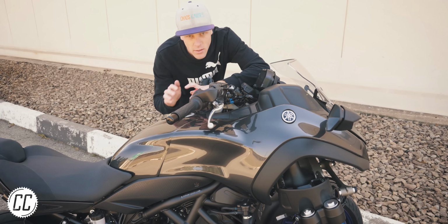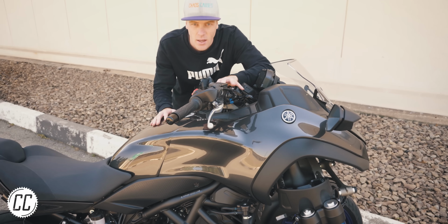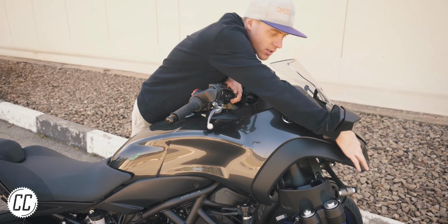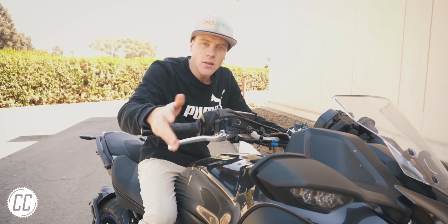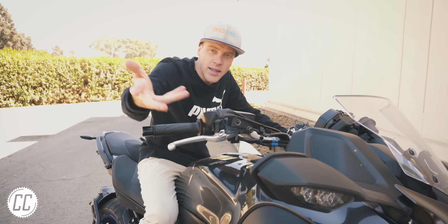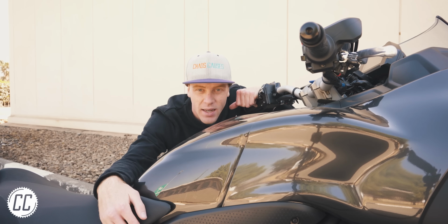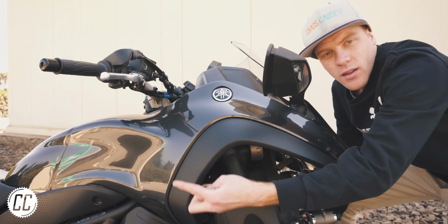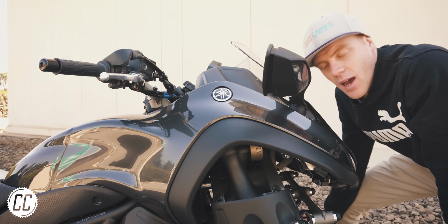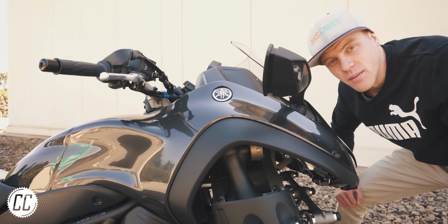It has a lot of strange angles, but the strangest one for me has got to be the tank, because it's pretty much seamless, all the way from the tank all the way to the front. It is so long that you can't even reach the mirrors to adjust them when seated and riding. And even the Yamaha badge isn't where you'd expect to find it on the tank. It's over here above the wheel arch. Yes, a motorcycle with a wheel arch. I didn't think I'd ever see it either, but it actually makes it look pretty beefy.